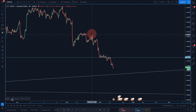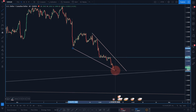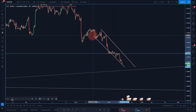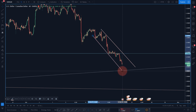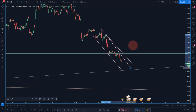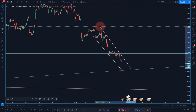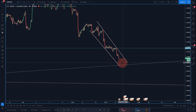You can do something like this if you want. I might adjust these a little bit. Let's see. I wouldn't do that yet because that's going to get invalidated. So we do something like, yeah, I like that. So you could do that or this. All right. And then you just got to see how does it react as it moves down.